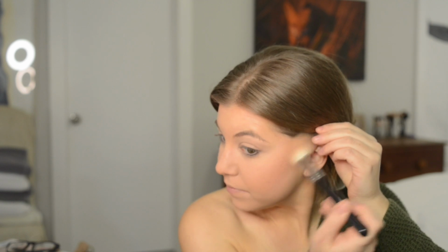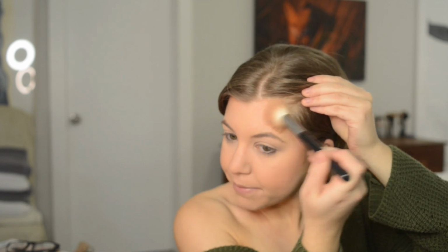And the bronzer that I'm using is from the Hourglass Ambient Lighting Edit Volume 4. And the bronzer is Filtered Bronze Light. All of the shades in this palette have a little bit of sheen to them. They're not 100% matte, but they're not too shimmery that they look weird on the skin, like you have too much shimmer going on. And I'll get my jawline.